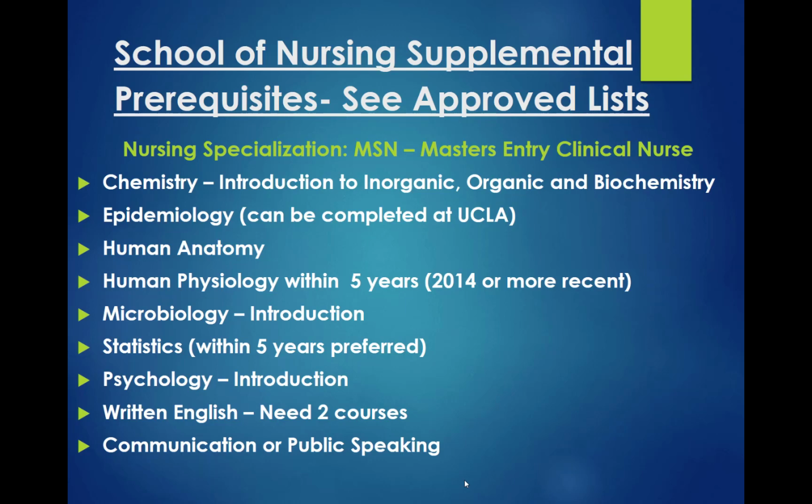Now here's the thing, because you completed it so long ago, when you get into the program, it's not going to be so current, right? So depending on what classes you may be taking, it may hurt you in terms of your progression, okay?